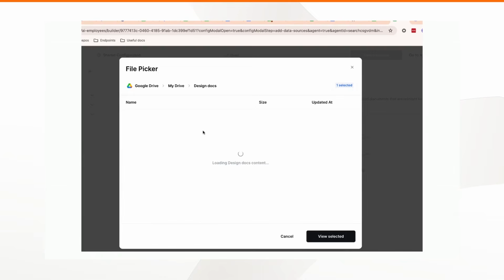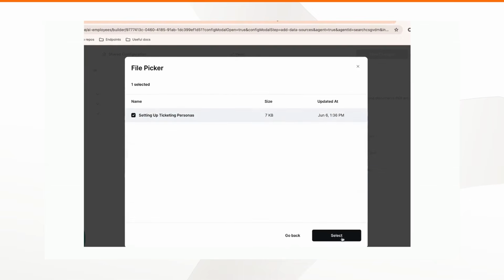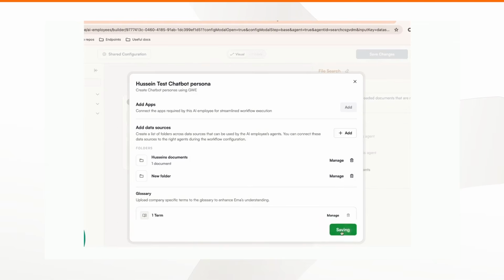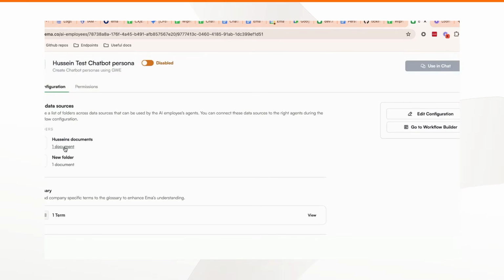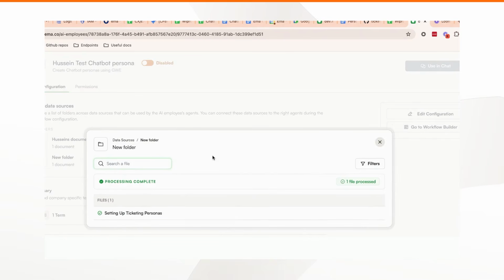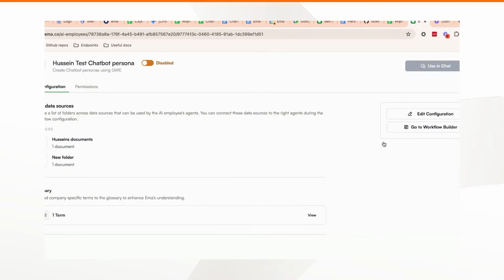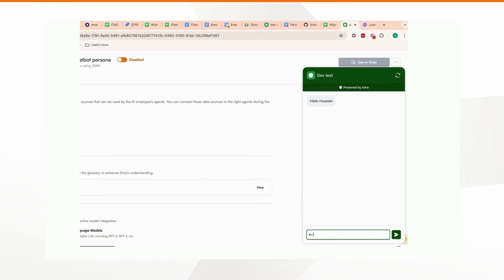I'll go through this and let's talk about setting up a new ticketing persona. Now I can save this and save the changes. And now when I go to my config, you can see that this document is available out here. It's getting processed. And it's a very quick process. Merge is able to ingest this and now make it available for us to ask questions. At this point, I can bring up my chatbot and I can ask it something along the lines of, hi, can you tell me about how to set up a ticketing persona?